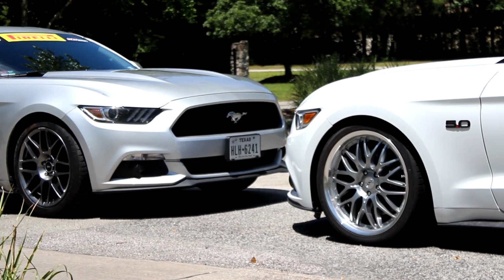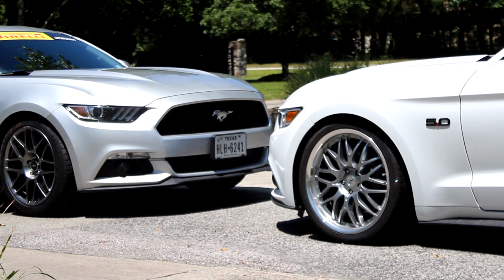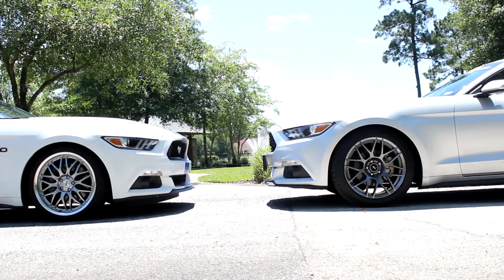Starting off with this comparison, let's just start with the outside of the car, and there really isn't one. I think back in the old days, there used to be a much more definitive line between what the V6 and the GT looked like, but that's kind of gone now, especially with this S550 car. Minus some badging, a front grille, and a different hood with some hood scoops in it with blinkers if you buy a 16, there's really not a whole lot different to it.